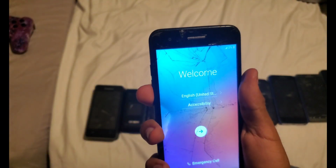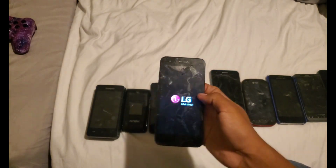I will charge this thing later on because after I swap this, it works fine. I'm going to swap the batteries because this uses the same battery as that one, so yeah.